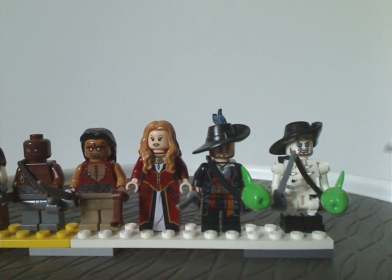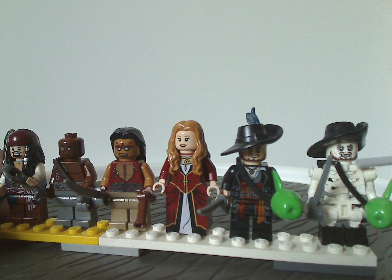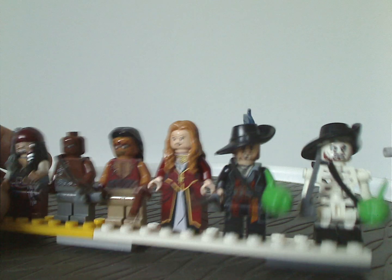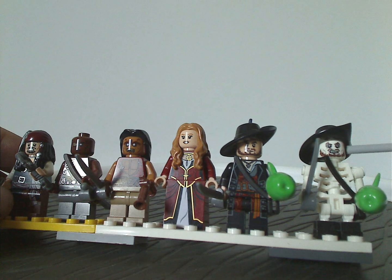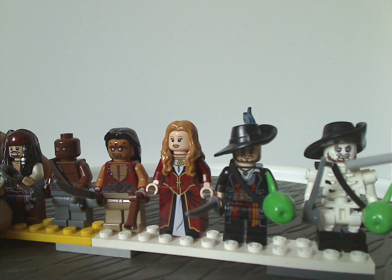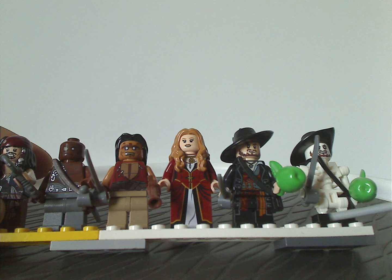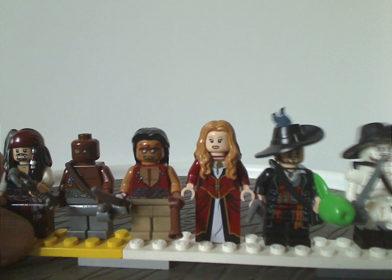Anyways, and then you also get Barbossa again, but in skeleton form, which represents this sequence in Curse of the Black Pearl, of course. And of course, the face printing is quite the same as his regular form, but also holding the black sword sheath and also the green apple again, whereas the skeleton torso and legs are just about the same as from the Ninjago sets from the time, of course.